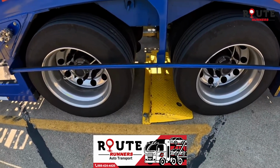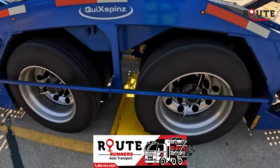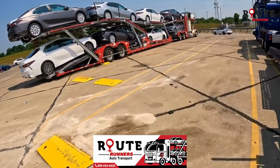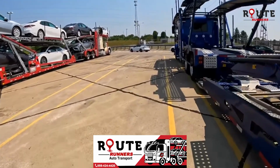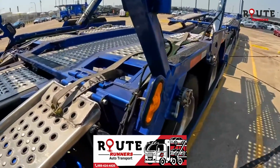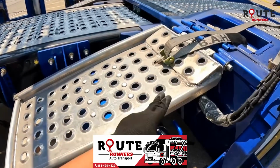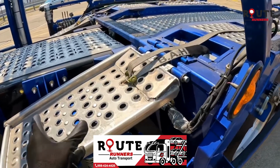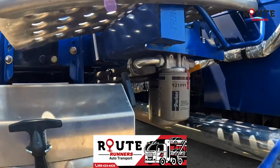5. Request quotes from multiple companies. To get the best deal, request quotes from multiple auto transport companies. This allows you to compare prices, services, and customer reviews. How to request a quote online. Many companies, including Route Runners Auto Transport, offer an easy-to-use online quote form. Simply fill in the required details and receive a quote within minutes. Phone. Call the company's customer service line to speak with a representative and get a quote over the phone. Email. Some companies allow you to request a quote via email. Provide the necessary details and wait for a response.